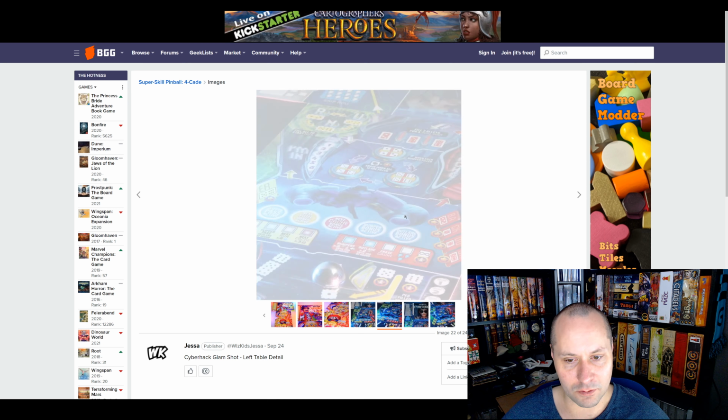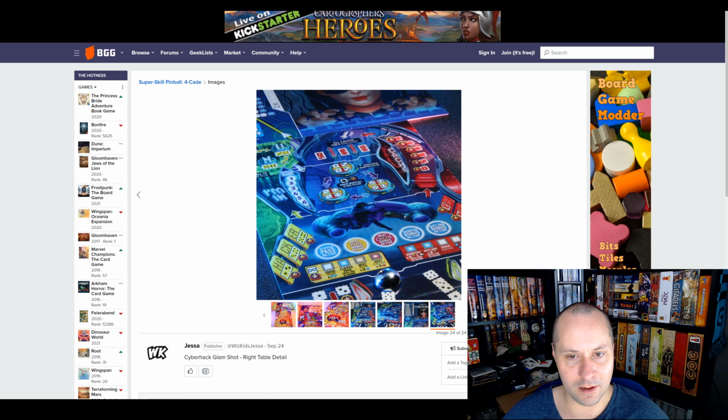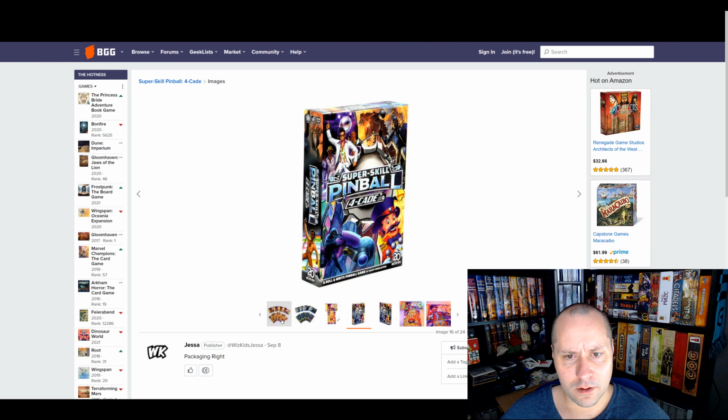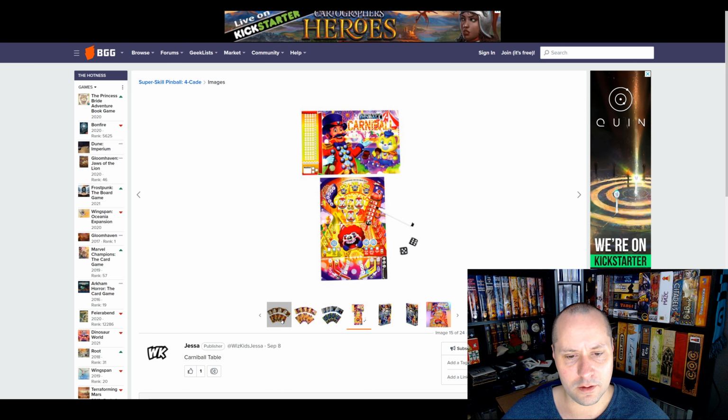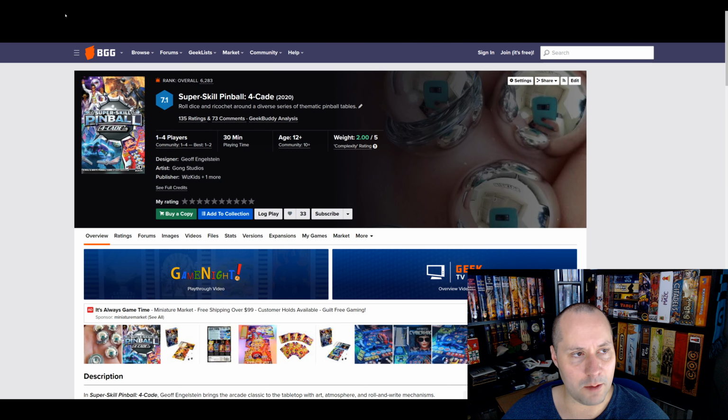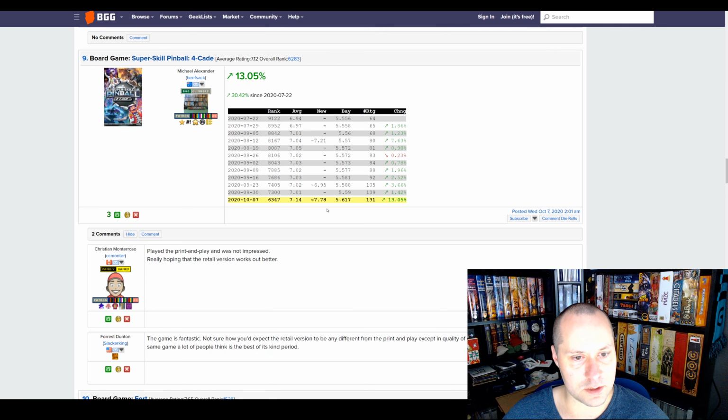Maybe it's a really cool roll and write. This does look unique. I like some roll and writes. I think maybe my favorite is Welcome To. This will be one to keep an eye on. This could have some staying power, especially if the gameplay is there. Let's look at this. This thing's been moving up pretty quickly.